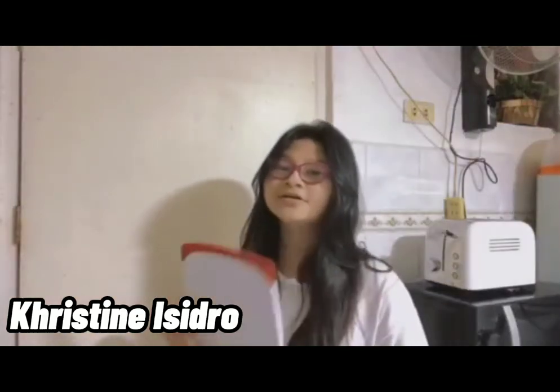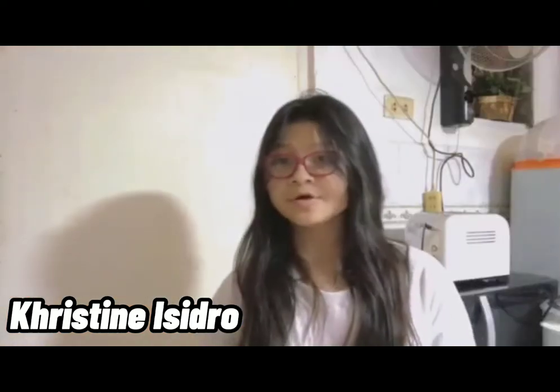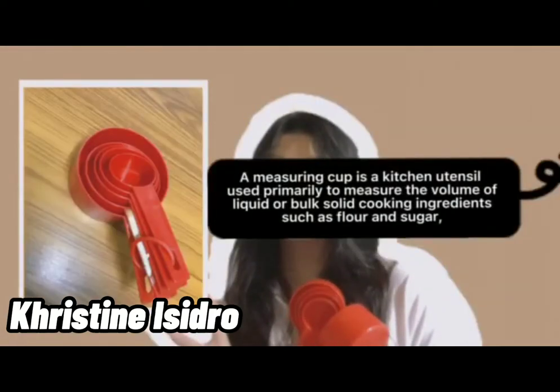Hi, this is a cutting board. A cutting board is a hard surface kitchen tool that is generally made of wood, wood laminate, composites, or plastic materials, and is used as a surface for cutting, slicing, chopping, or mincing food products. I don't have a measuring cup, so I'll use this instead. A measuring cup is a kitchen utensil used primarily to measure the volume of liquid or bulk solid cooking ingredients such as flour and sugar.